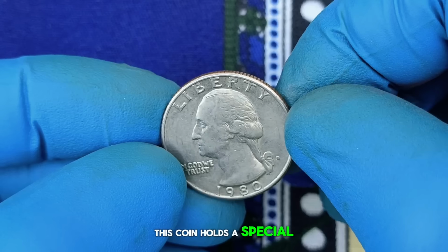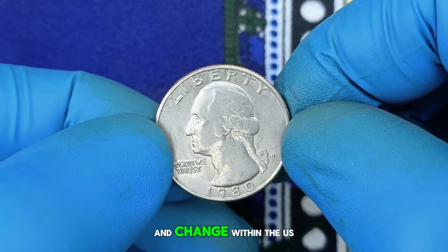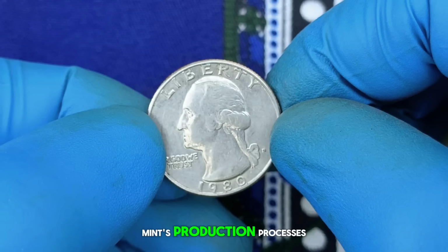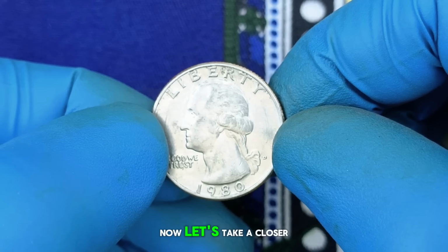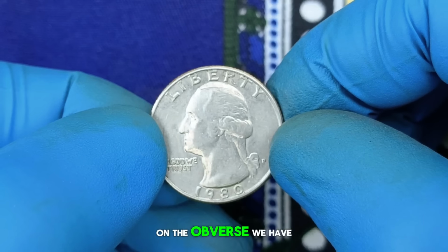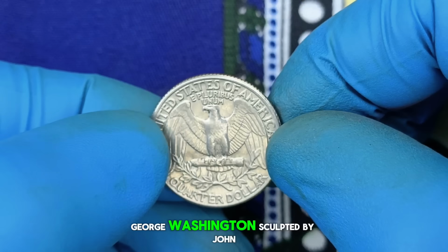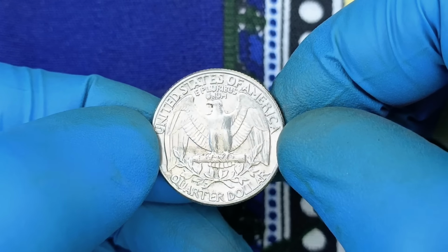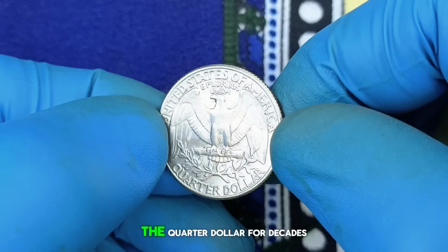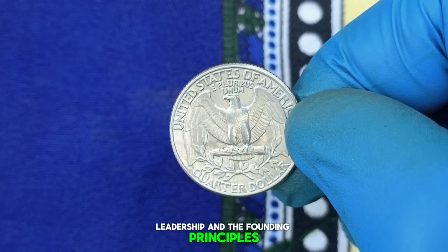This coin holds a special place in numismatic history, representing an era of transition and change within the US Mint's production processes. Now, let's take a closer look at the design and features of this exquisite coin. On the obverse, we have the iconic profile of America's first president, George Washington, sculpted by John Flanagan. This classic image has graced the quarter dollar for decades, symbolizing strength, leadership, and the founding principles of the United States.